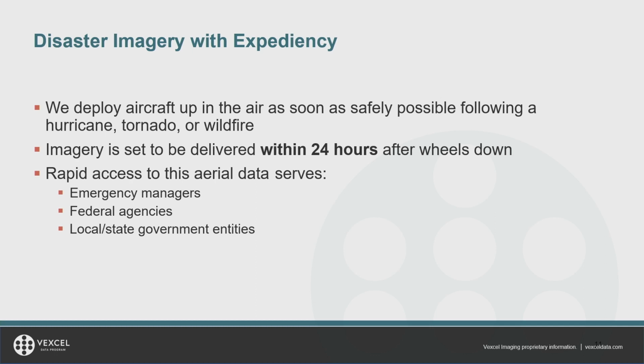So to clue you in on how we do this post-disaster imagery, it is related to private insurance and properties affected. So Category 2 hurricanes at landfall, EF3 tornadoes that affect structures and above, as well as large wildfires. These are all things that we collect in the year. We typically are collecting between 25 and 30 events in the U.S. alone every single year.